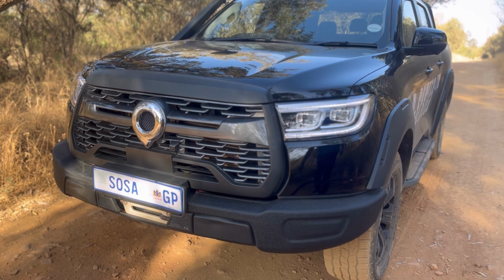Do I like the look of it? I prefer the one you find just under it. I don't prefer the front look of this vehicle because it looks a bit too off-roady for my liking, and I'm more of a lifestyle type of Bakkie person, so I prefer the normal bumper over the steel bumper. But there are people that will be taking this car off-roading, and in that regard you need this bumper because the approach angle would be much better, and that's the one to go for.